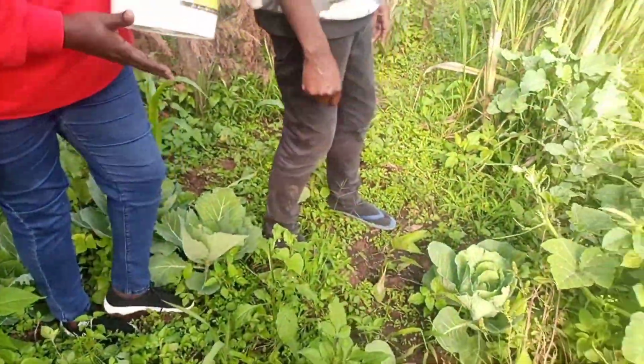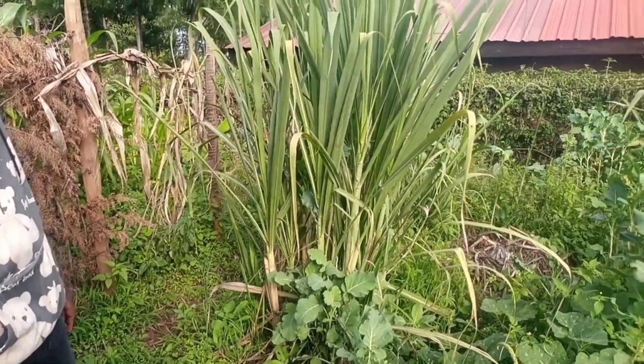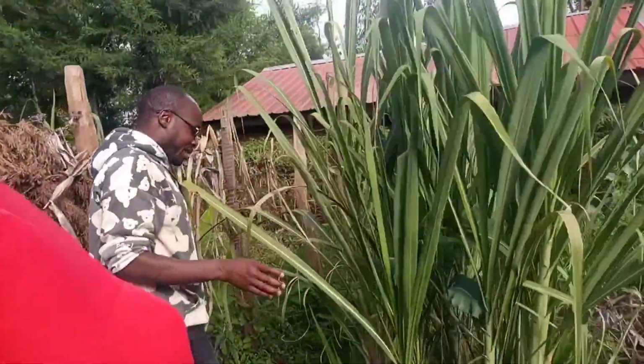Yeah. So here also we have got sugarcane. This breed, I brought it from Kitale, and this particular breed is very sweet.